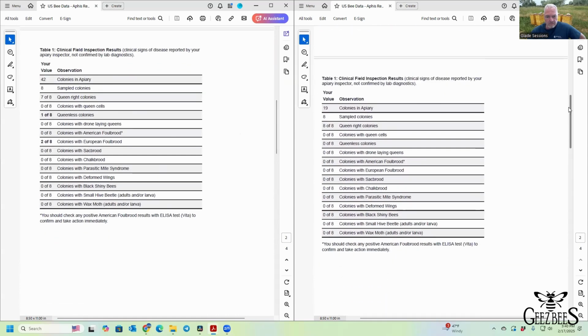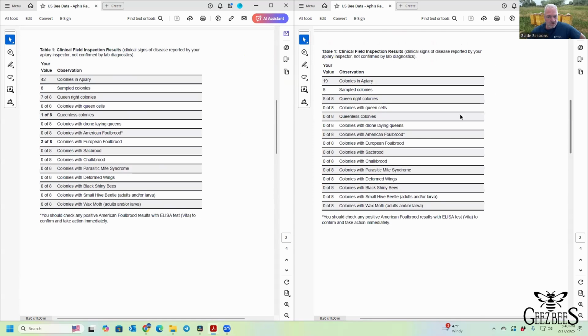There's not much here, but I'll just show you the actual survey. In May, I had 42 colonies in that particular apiary. In September, I only had 19. One of the colonies in May was queenless, and in September, they were all queen right.